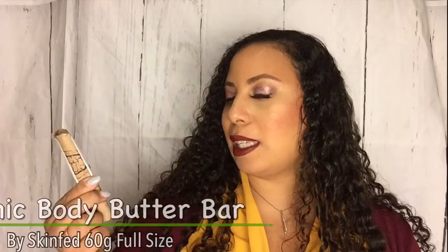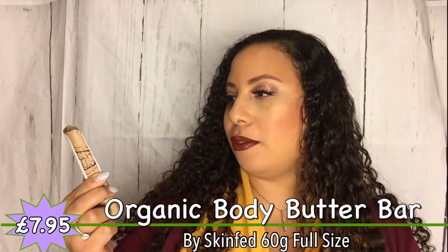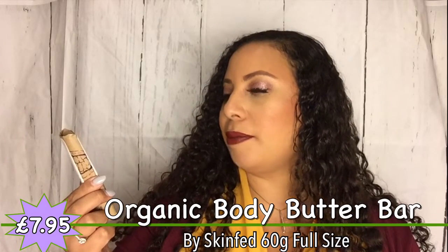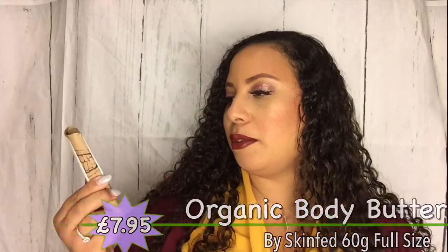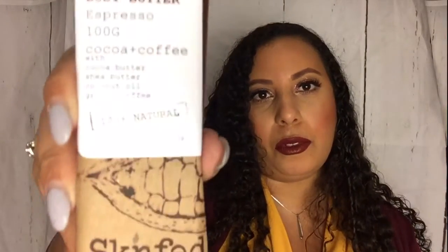Organic body butter, espresso, cocoa plus coffee with cocoa butter, shea butter, coconut oil and ground coffee. 100% natural, suitable for vegetarians and vegans, from Skin Fed. Never seen this brand before, so excited to have another new brand brought to me by the Pip Box. Well done, guys. How will I help you?